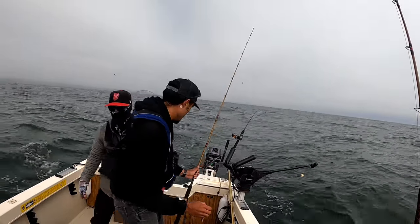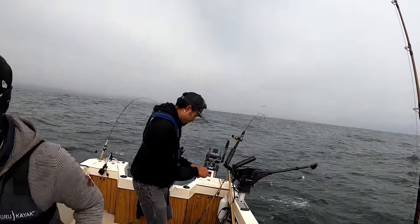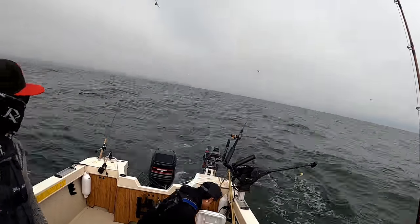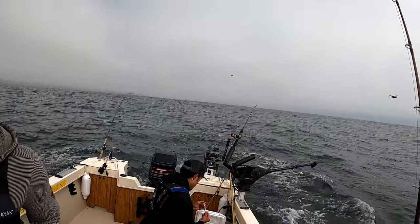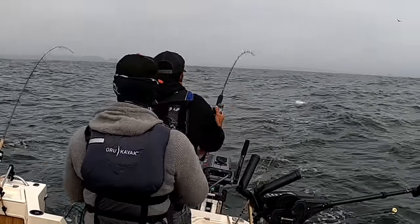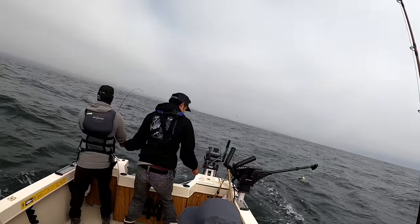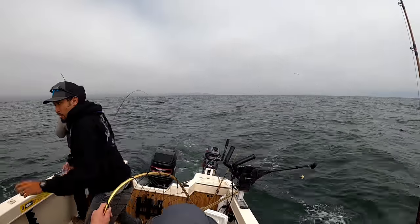Steer us to those birds. Get us to those birds. Oh, fish on! Yeah, baby. Oh, it's a big one here. Oh, look at that guy go. Woo-hoo. Don't change my drag.